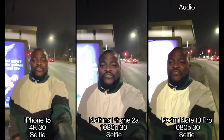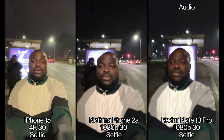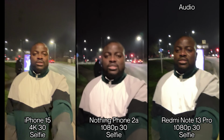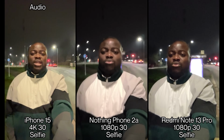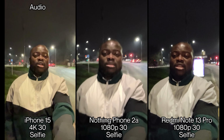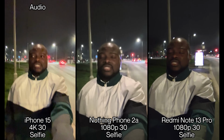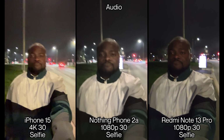We're now recording on a front-facing camera on the Nothing Phone 2A, iPhone 15 and the Xiaomi Redmi Note 13 Pro. This is in the 30 FPS mode. Again, with the Xiaomi and the Nothing Phone, they are limited to 1080p, whereas the iPhone, you do have the ability to record this in 4K.